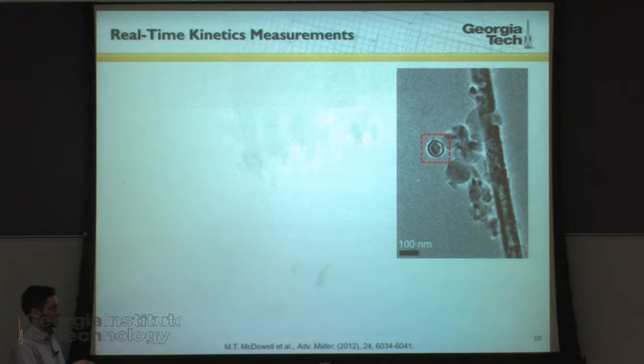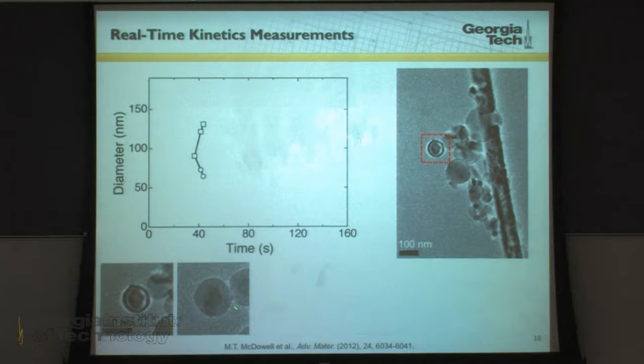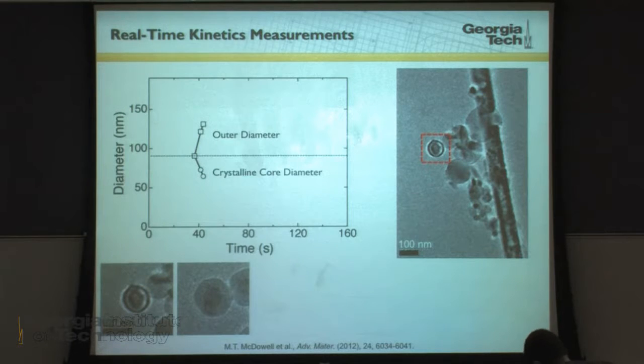And what you'll see is we can map out, as a function of time, how big the particle is and how big the crystalline core is. So we started at about 80 nanometers in diameter in this image over this side. After a little bit of time, the particle has begun to be lithiated, and you can see this little darker region. That's the crystalline core. So we can map the outer diameter and the crystalline core as a function of time.